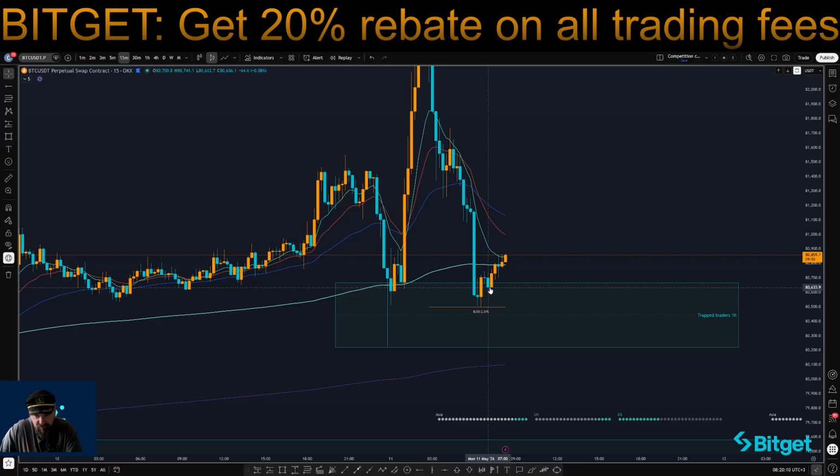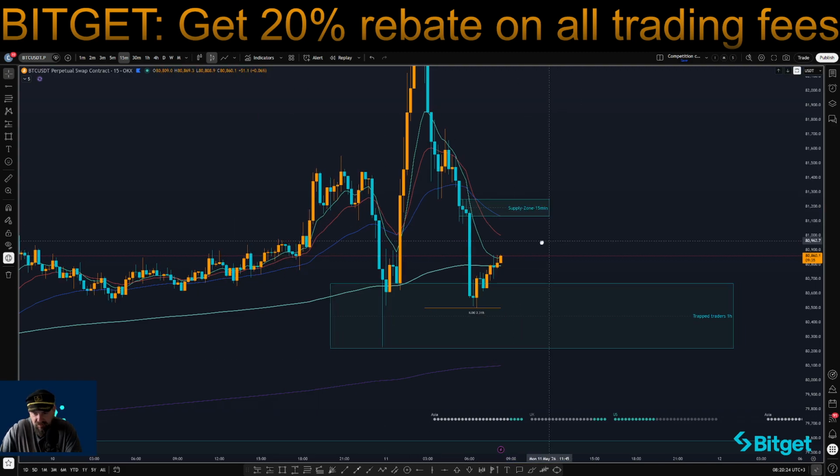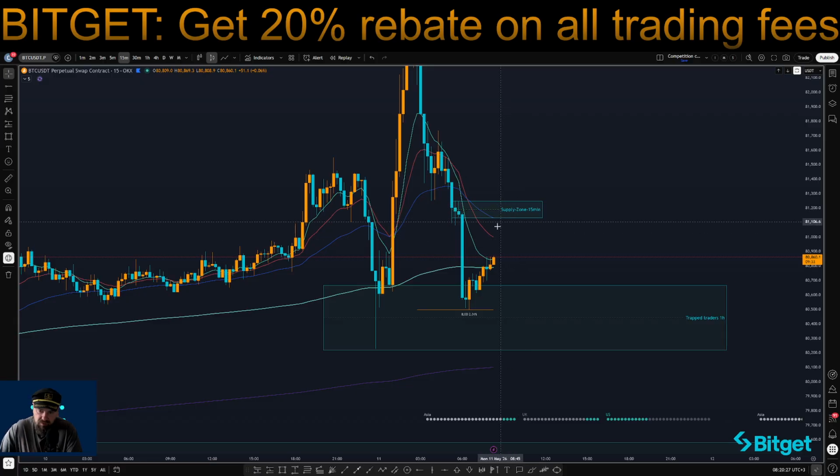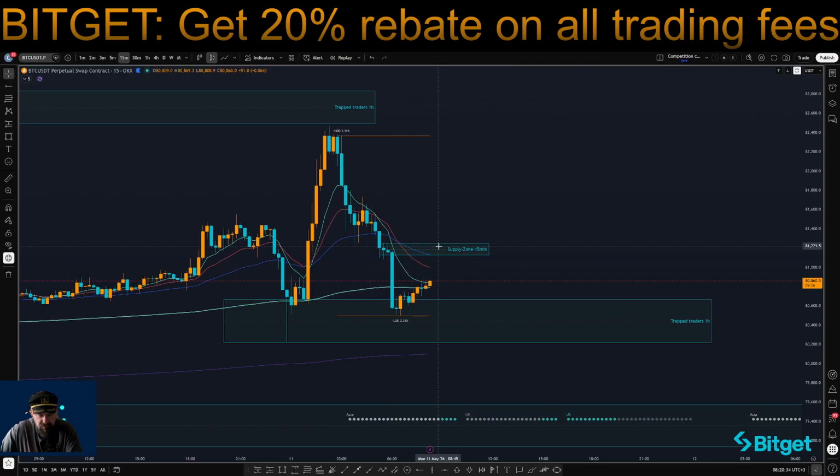On 5 minutes, you could take this as a safe entry, but the first target is this supply zone here. On 15 minutes, that's a supply zone for me. That is the first target where I need to see how the price reacts. It's also where the 50 and 20 EMAs, all the EMAs, will be in the same zone. If it bounces off, like we talked about on higher time frames, I would expect it anywhere here, because this is the supply zone on 4 hours and on an hour.